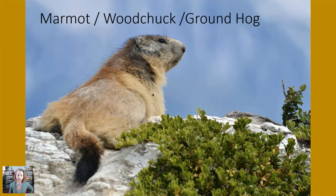Now, these guys hibernate. Most rodents don't, because they have a high metabolism for their small body. But these guys are pretty big. They're kind of as big as a basset hound or something, or a big cat. So they eat continuously from something like June to September, depending on the weather. And then they go into their dens, and you don't see them again.